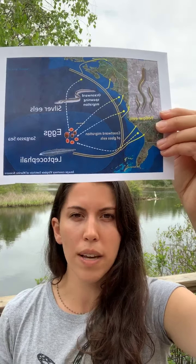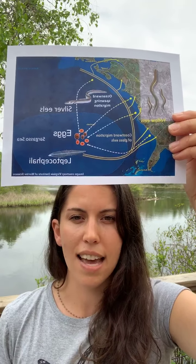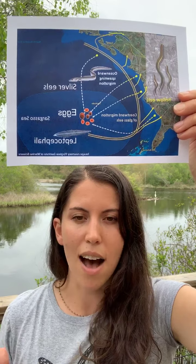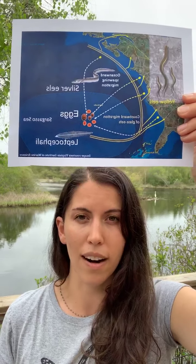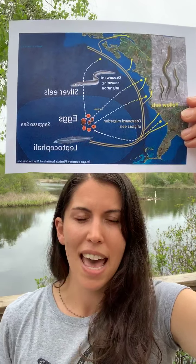And they are gonna go into fresh water. Sometimes they'll stay in estuaries where there's salt water. And they will mature in a freshwater pond like the one behind us, in different types of habitats. And it can take between 2 to 40 years for a yellow eel to mature. So that's pretty amazing. They can live for such a long time. If a yellow eel matures in an estuary or brackish water, usually they mature quicker, and then they'll go all the way back down to the Sargasso Sea to lay their eggs, spawn, and die.